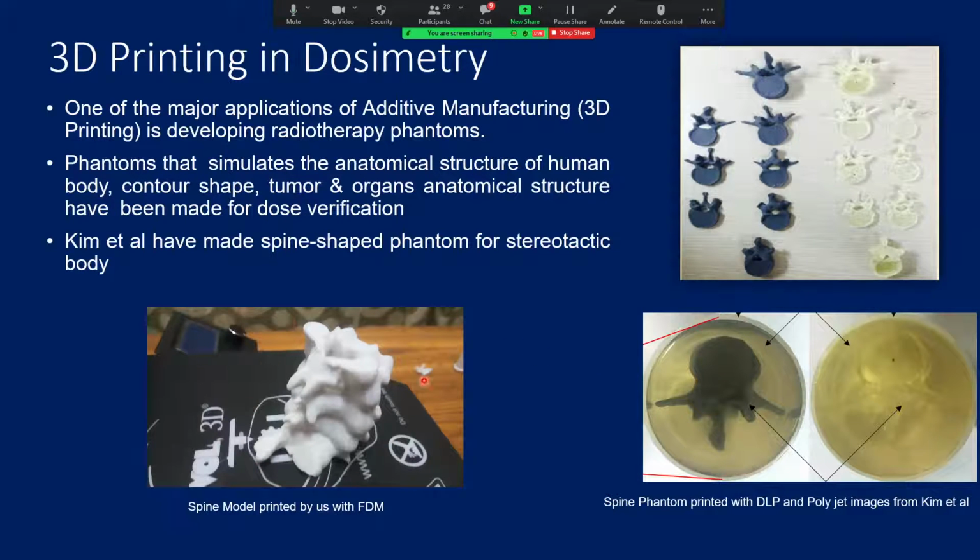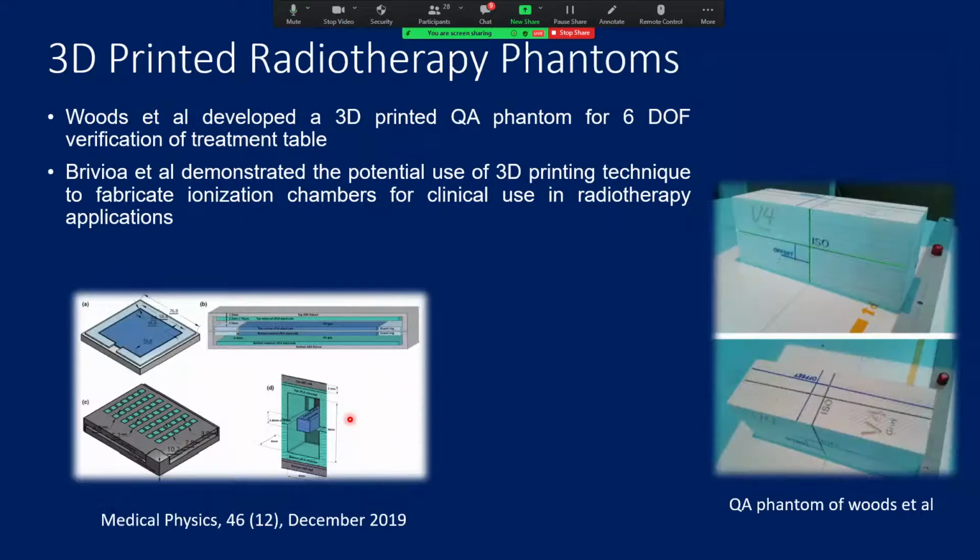But I also did a spine phantom. This is the spine phantom I did. This is not actually a spine phantom. It's a spine model. I just wanted to see whether I can print from CT. So I did this and it was quite successful. This is a spine model that I printed with my low cost 3D printer.